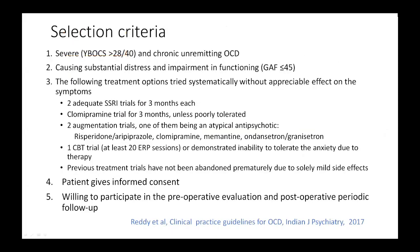So this is the selection criteria, taken from the clinical practice guidelines for OCD published in the Indian Journal of Psychiatry, but most guidelines across the world use similar criteria for surgery. The patient needs to have very severe OCD, at least 28 on Y-BOCS, and at least 5 years of illness, and should be found to be treatment refractory with at least 2 SSRIs, 1 clomipramine trial, at least 2 augmentations, and 1 adequate CBT trial. Only if all these things have failed do you start the patient for surgery.